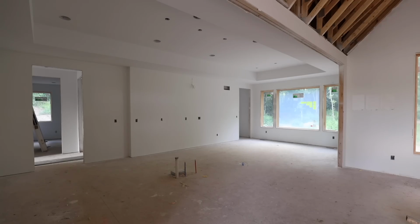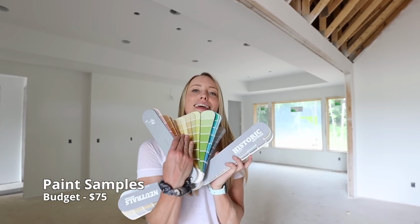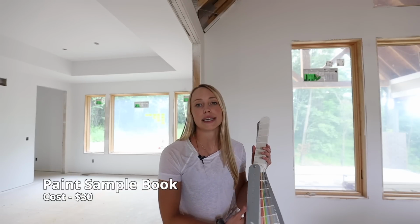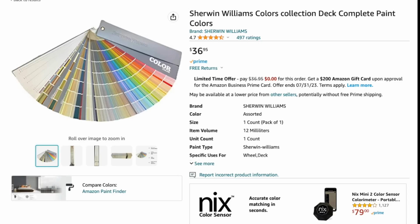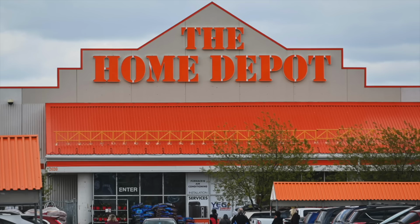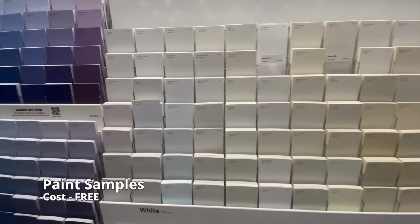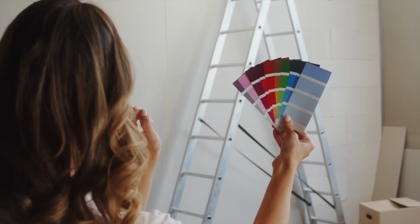So now it's time to pick the real thing. My recommendation is to purchase one of these paint sample books. You can get them on Amazon for about $30, or you can go to a Home Depot or an Ace and check out all their paint samples there. They also have these books and samples that you can take home with you. So once you go and look at the samples, then you can narrow it down from there.